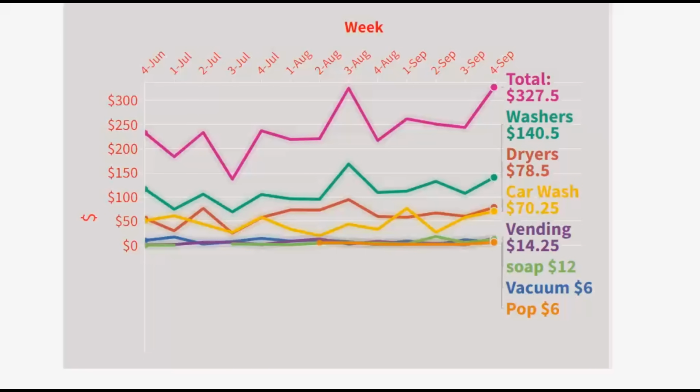Pop, again, says I make $6. Technically, I made $3 because I have to pay for the pop too, so it's not completely all profit here, but those are pretty low numbers, which I don't figure on slashing. So anyway, the car wash did very good. The dryers did good. The washers did good. Overall, we had 327.5, which if we forget the money I stole, was barely a new record. So that's a good sign.